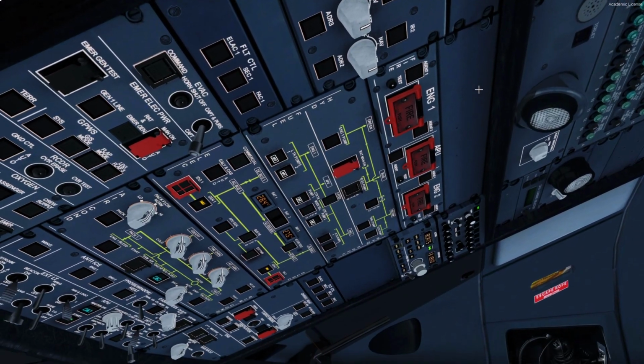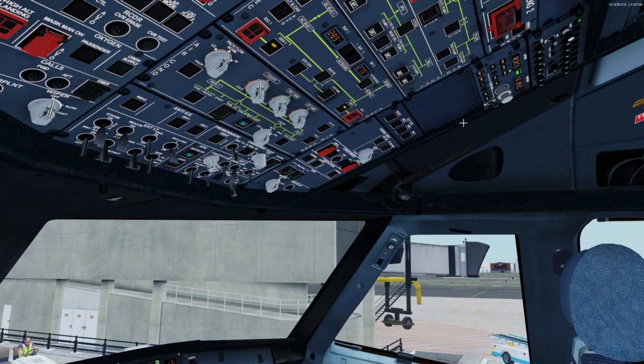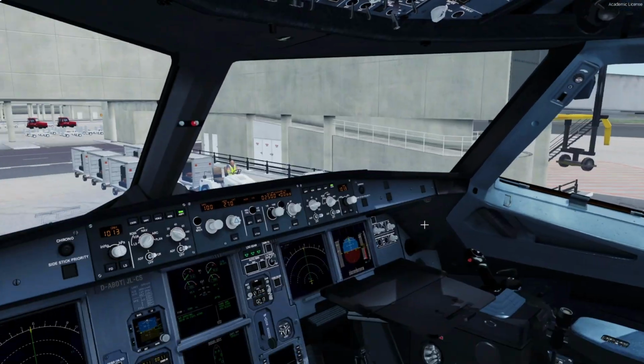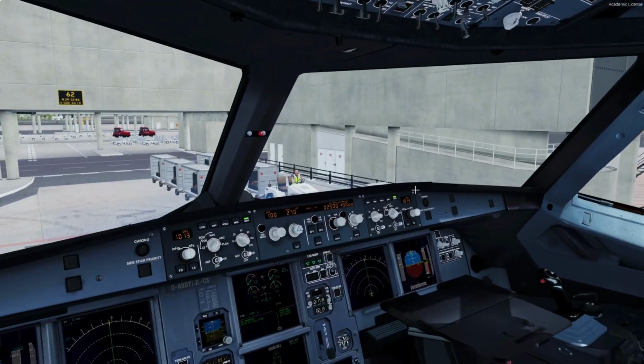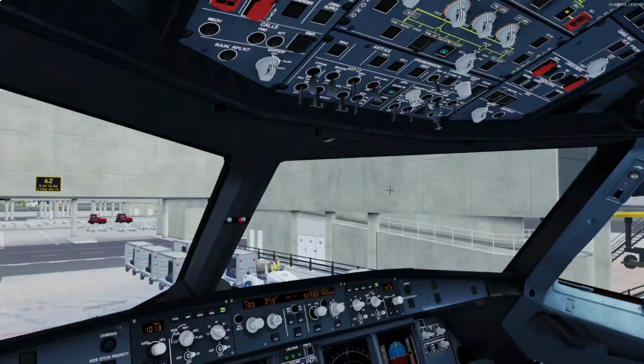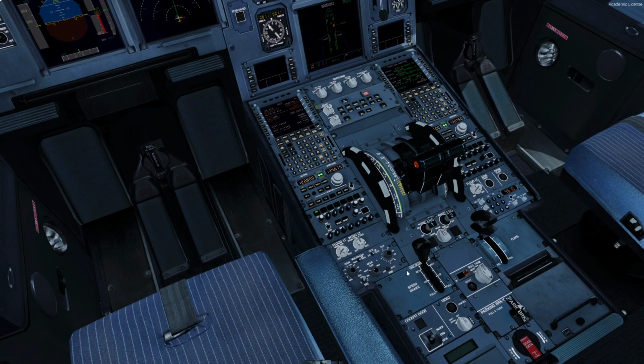We have one checklist left. Parking checklist. APU bleed, on. Engines, off. Seatbelts, off. Exterior lights, off. Fuel pumps, off. Parking brake and chocks, set. Parking checklist complete.